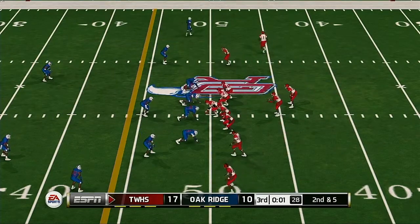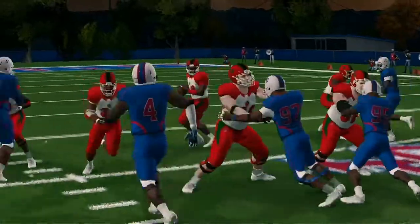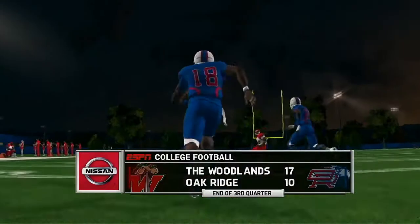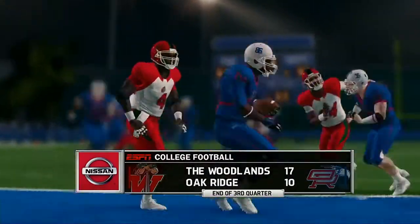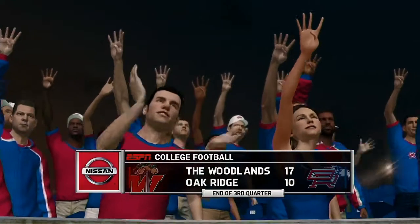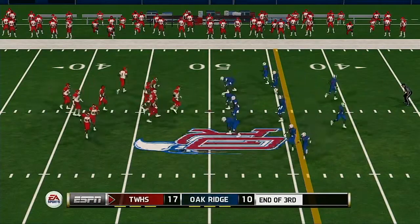Let's go, D. A great game so far, and it looks like it'll be decided in the fourth. 17-10. Into the fourth quarter now, and we're back to the action.